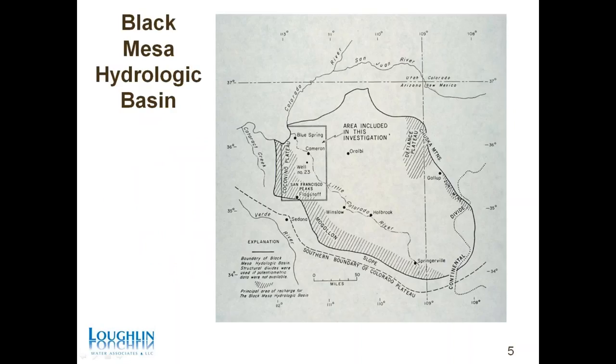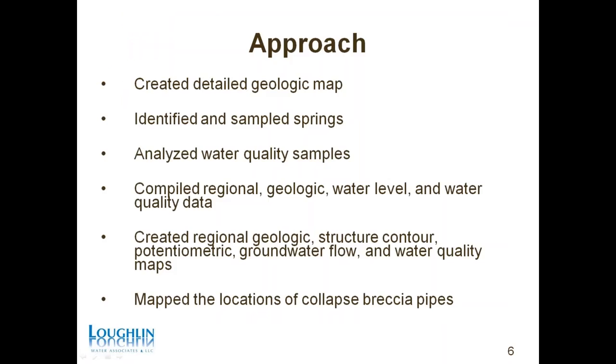So the Black Mesa Hydrologic Basin, this is sort of its general outline. It covers much of northeast Arizona and into western New Mexico. You can see Flagstaff, Sedona. This is the Grand Canyon. Here's Four Corners up here. And this is kind of the area that I looked at more closely.